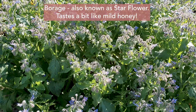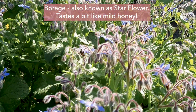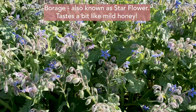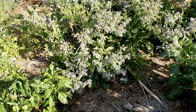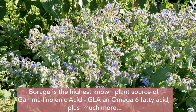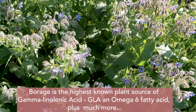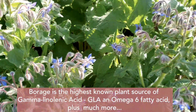This is one of my favourites. This is borage. Grows very, very easily. I planted it once about 10 years ago and now it just roams around the garden each year. When it turns up where I don't want it, I pull it out and put it in the compost heap. But as you can see, it brings hundreds and hundreds of bees all the time. Absolutely fabulous. You can eat these flowers too. They make a wonderful addition to a summer salad.